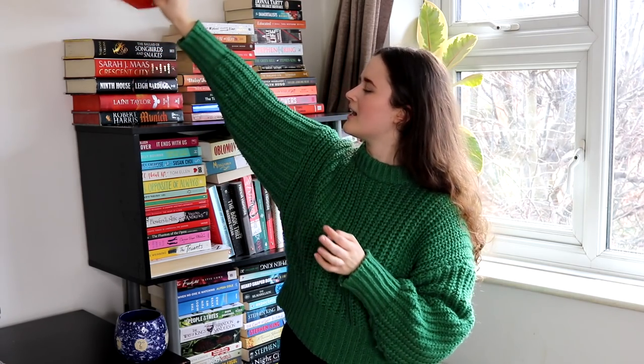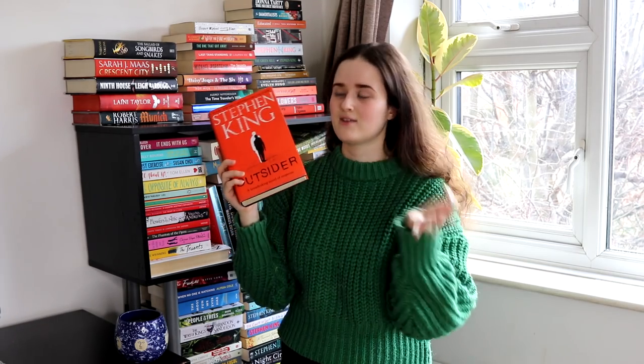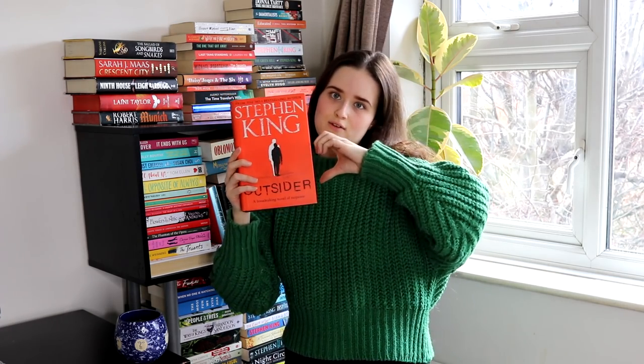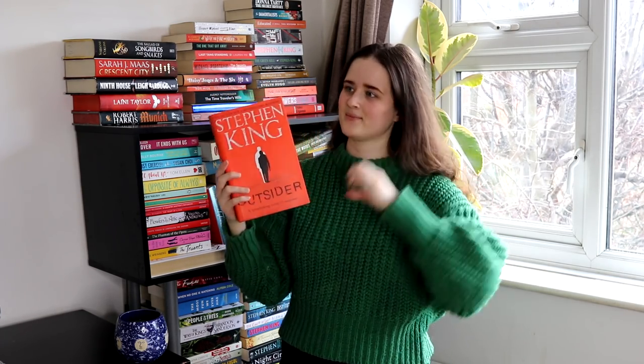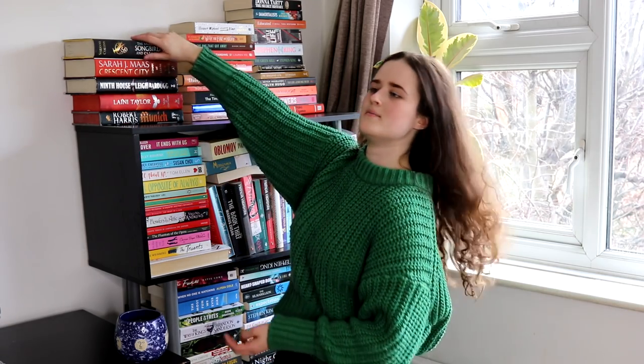The Outsider by Stephen King. This was the second ever Stephen King book that I read. I read The Shining, and then I read this, and I absolutely loved them both, and that was the start of my love of Stephen King. That's a love heart, by the way. I really like it, so great pick. Great book. Good work, Steve.